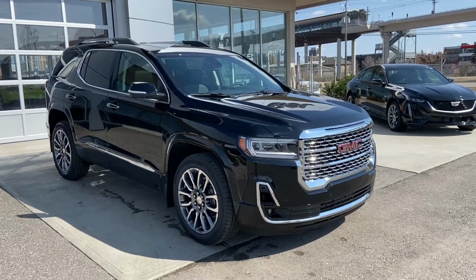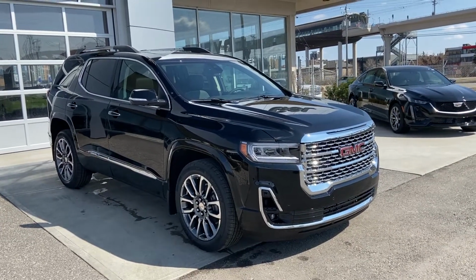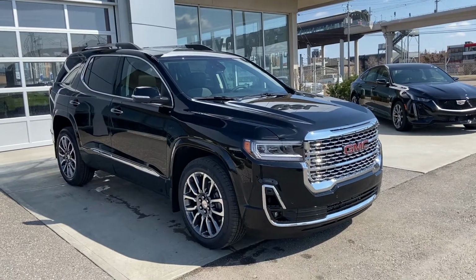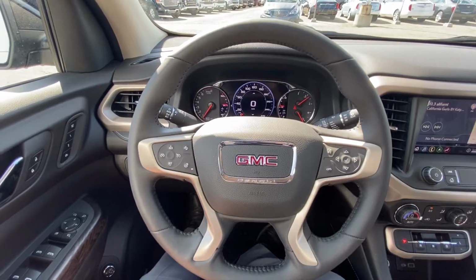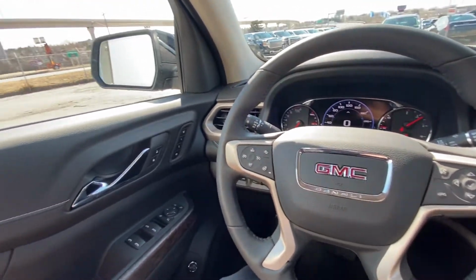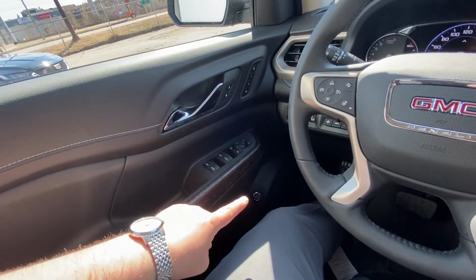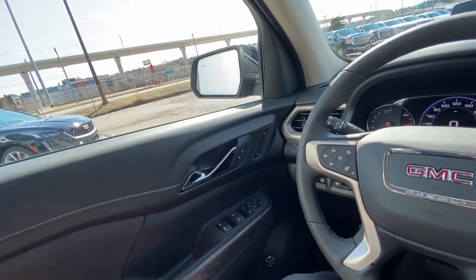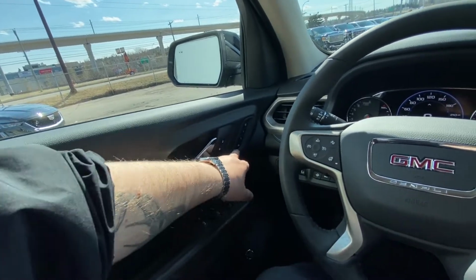Today we're looking at this beautiful brand new 2020 GMC Acadia Denali trim level, powered by the 3.6 liter V6, mated to a 9-speed automatic transmission, and is all-wheel drive. Once inside the very luxurious Denali interior, we do have the power windows, power folding mirrors. Right down there we have our dial for our trunk, power tailgate. We do have memory seating as well and easy exit, that button right there.